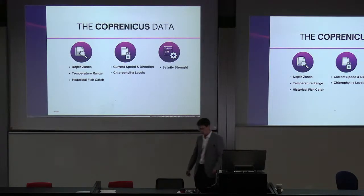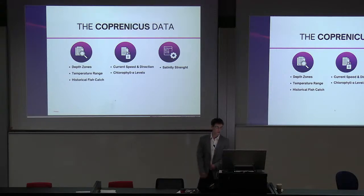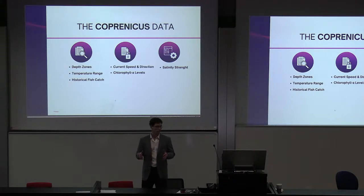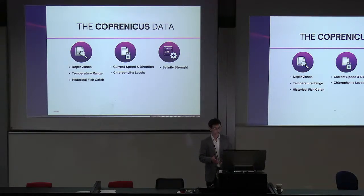And we used the Copernicus data to find out some information, the depth zones and temperature range, because the loðnan lives in a tight temperature range. So we used that and the historical fish catch and some more.